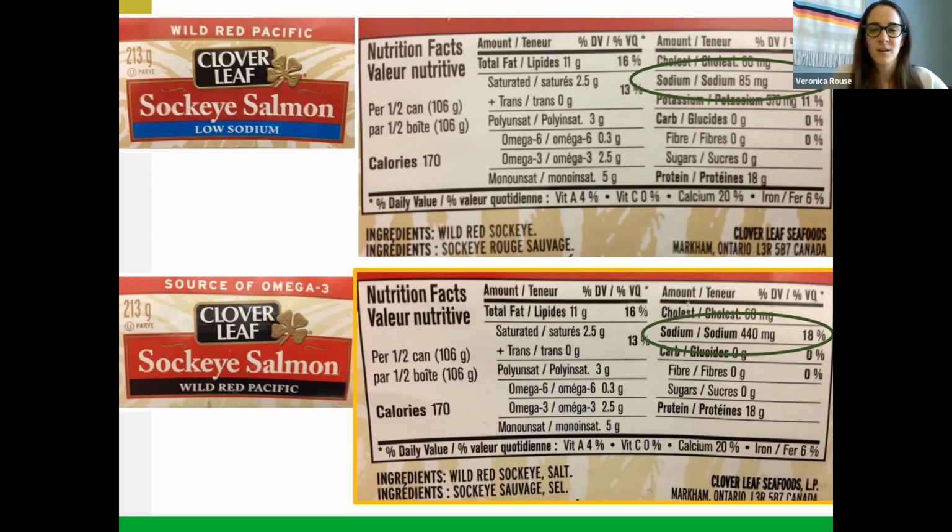So hopefully that helps to clarify where to look on the food label and the difference between some regular products and lower sodium options.